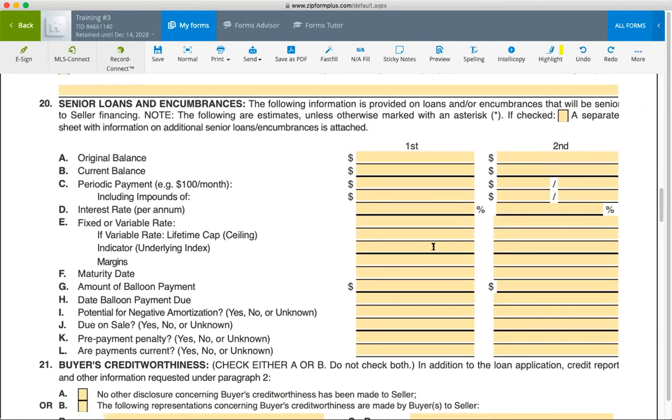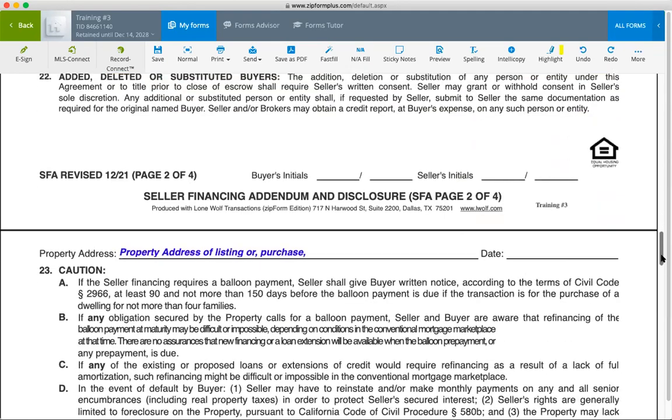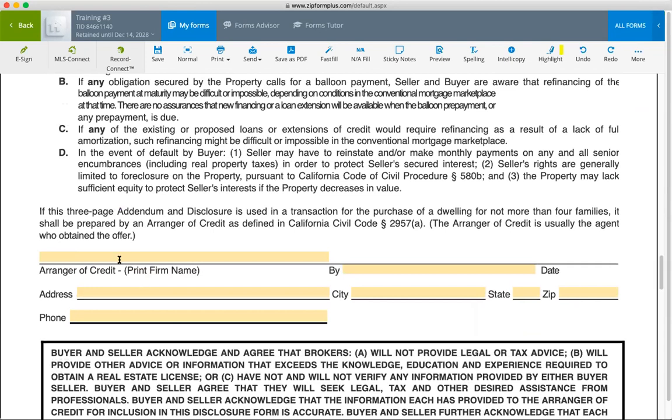So the agents would fill this out with the details about the current loan, but it's the first loan, so that doesn't count. Now there's stuff about the creditworthiness and so forth. The party responsible for creating this form is the buyer's agent. You would put your name in there, actually. So it's Chris Brown as the arranger of credit, and where it says print firm name, you would actually put BHG, WCG or MG as the arranger of the credit if they're representing the buyer.